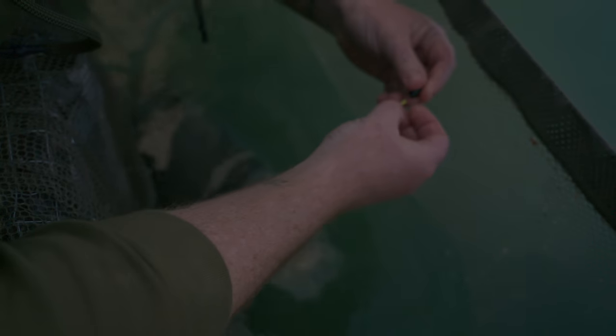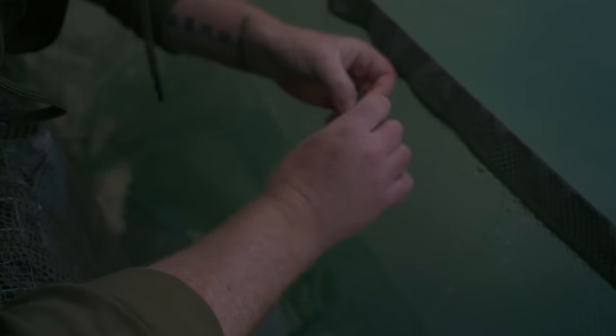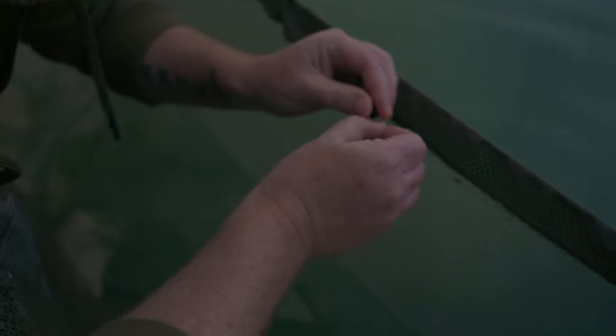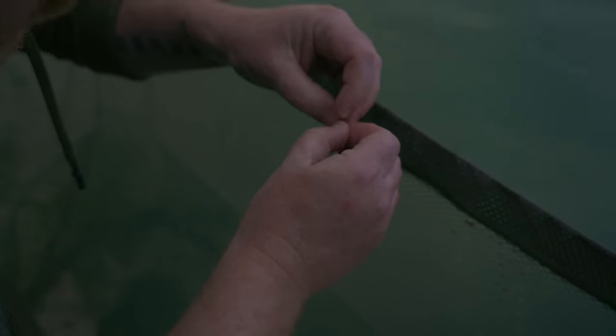Right, let's have a look at this hook hold. Oh, banging. Size 6 mixer, little bit of black foam. Absolutely nailed in that bottom lip. I'll give that a sharpen up, bit of a tidy up, and that can go out again.